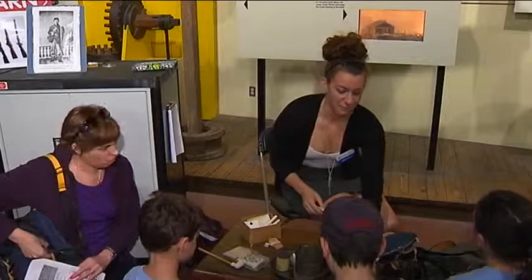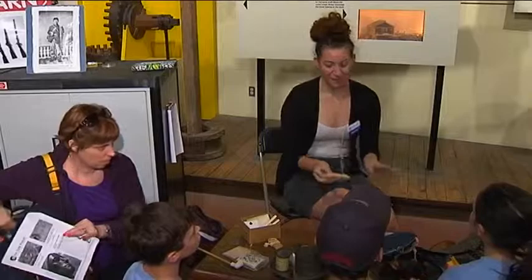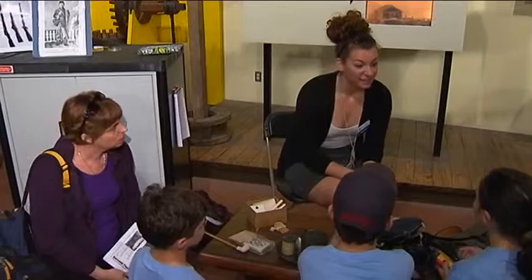What are some of the items? They have the mess kit. They have a pipe. They have a knapsack. They have a blanket. They have a cartridge pouch. All the things that you needed as an accoutrement to be a soldier during the Civil War.